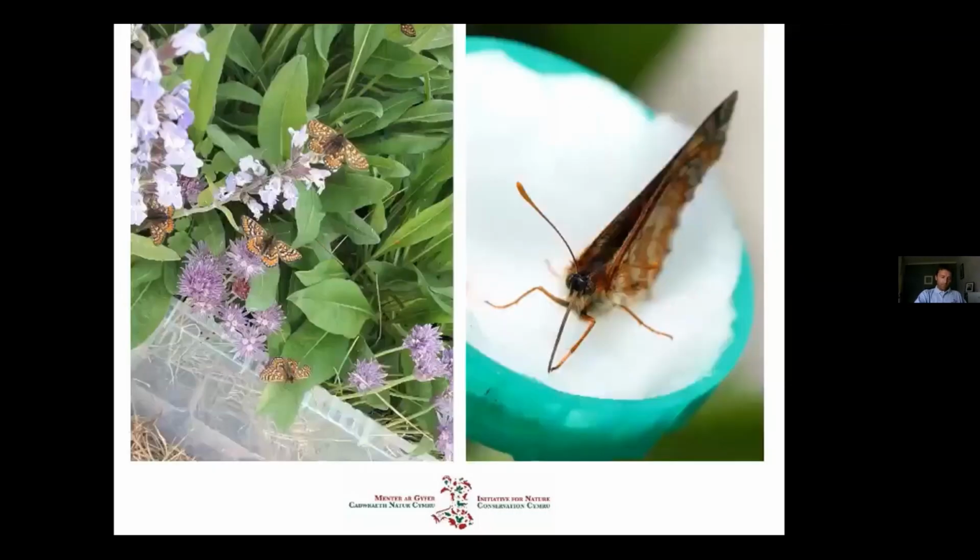So in these pens, we had lots and lots of butterflies emerging as the weeks went on. So we put a number of nectar sources in there with them. So we had chives, sage, and bugle mainly, and occasionally we had these sort of artificial little feeding stations, but that was very much a minimum.